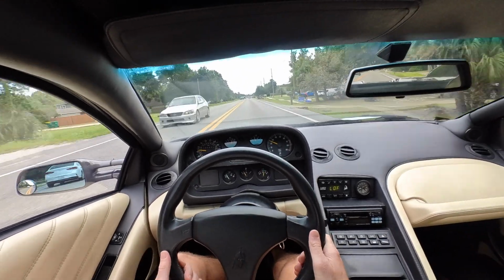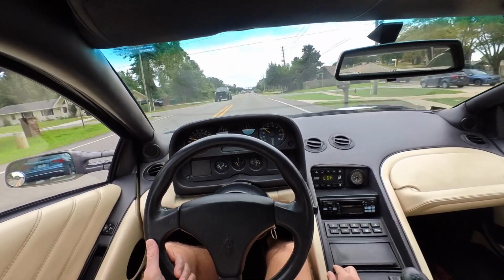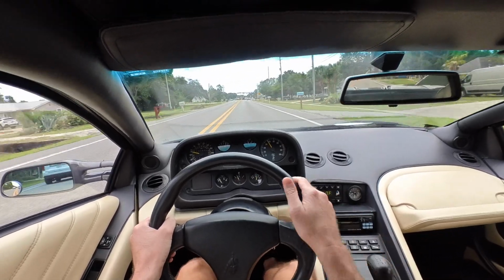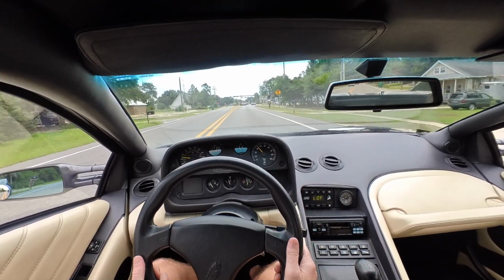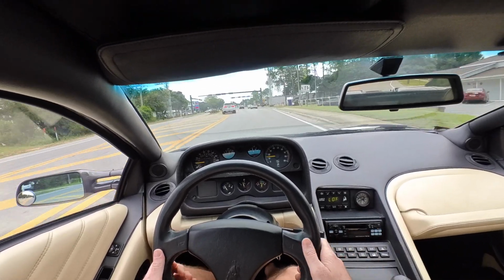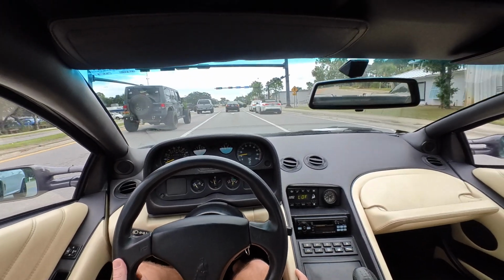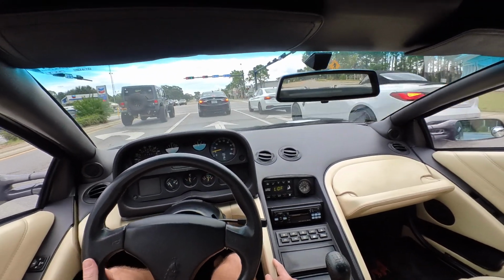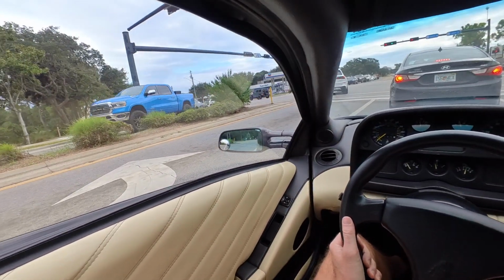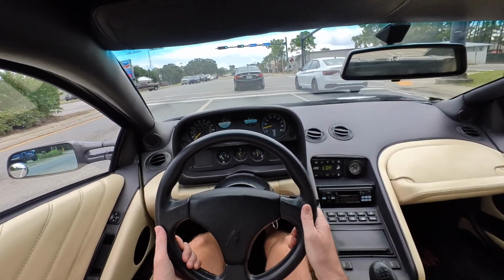IS 300, very nice. Got an M4 convertible right here. Rev match to second. Beautiful. The M4 is just a gigantic vehicle now. That looks like a 6 Series. The big grille is a little polarizing, but I think the sedan looks pretty good. I don't like the 4 though.